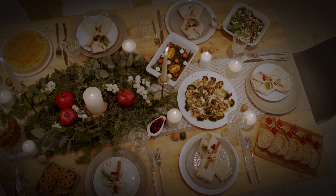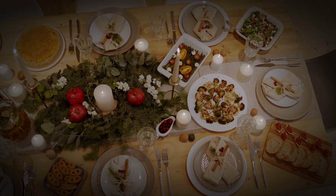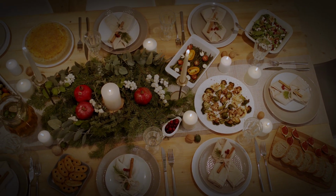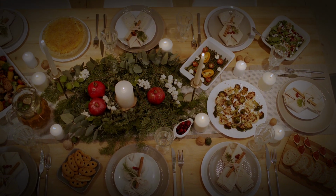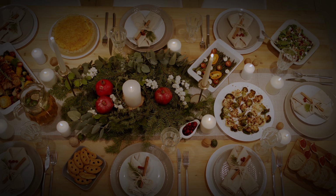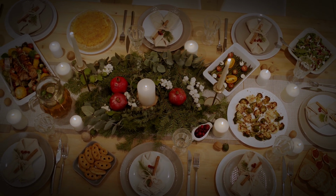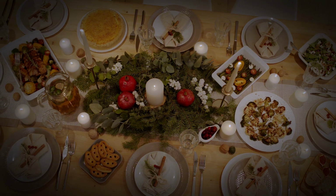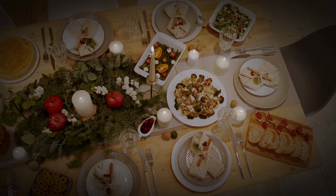Once the sauce is ready, taste and adjust the seasoning with additional salt and pepper if needed. Toss the drained spaghetti directly into the sauce, adding a splash of the reserved pasta water if necessary to coat the pasta evenly. Stir gently to combine and let the pasta absorb the flavors for a minute or two.